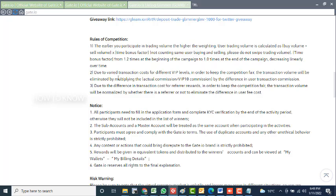decreasing linearly over time. The second rule: due to varied transaction costs for different VIP levels, in order to keep the competition fair, the transaction volume will be adjusted by multiplying by the actual commission, the public VIP 10 commission, divided by the user's transaction commission. And due to the difference in transaction cost, referral reward, and order ID public competition, you can see there are a lot of rules which can be easily followed, and we can earn easily. So there's no need to focus more, but before investing, just have a look at this competition.